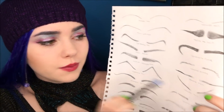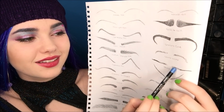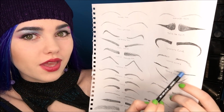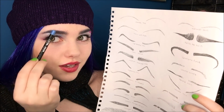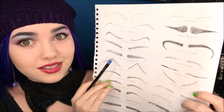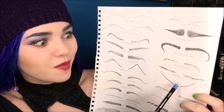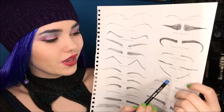These next ones, these are called upward thin. So they do go a little bit upwards towards the arch part. They go that way. These next ones, they go very upwards. They are called upward thin. Okay?